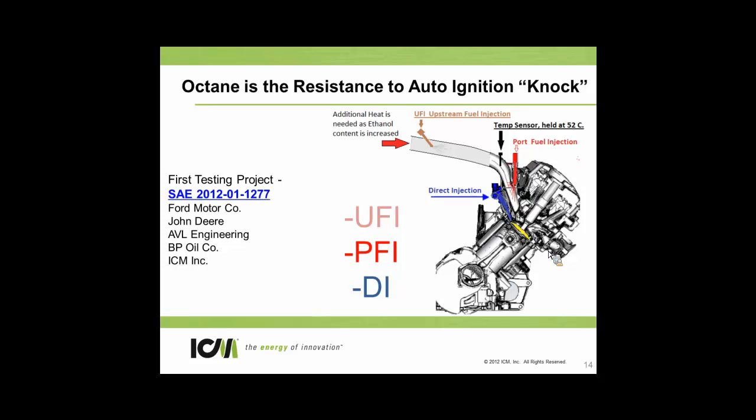Our study on octane was trying to mimic ASTM standards. We had 3 different fuel systems, and we had 7 fuels. All the ethanol blends were splash blended, and what we were doing was testing the knock limit of the fuel. But we used an upstream fuel injector prior to the temp sensor to offset ethanol's cooling effect. And we've learned some really neat things. Even engineers on the phone were saying we really didn't know or understand this until this study that was done a few years ago.